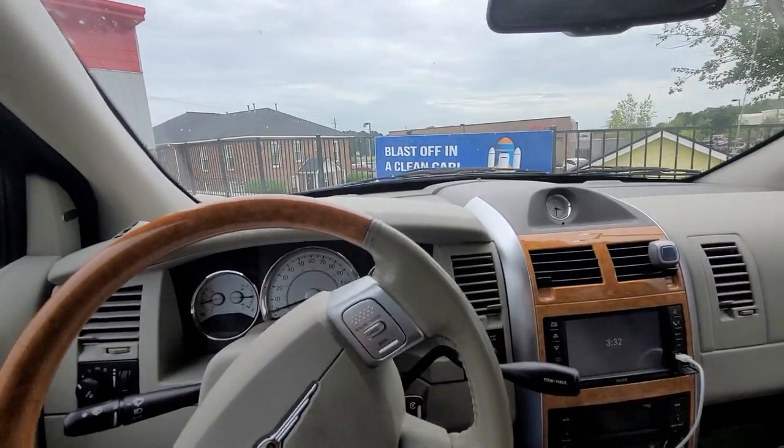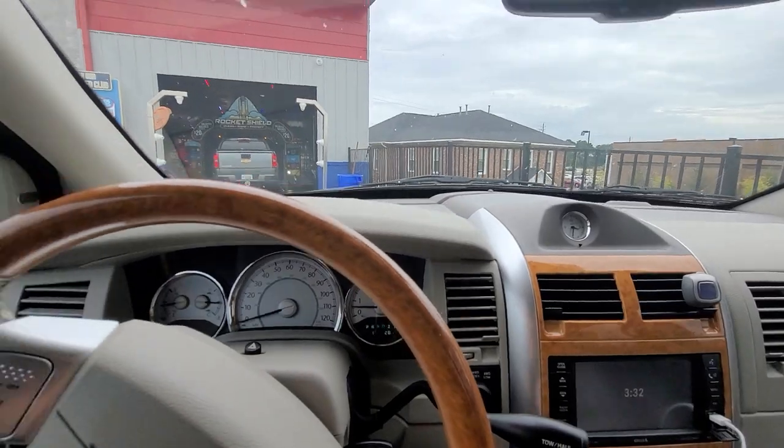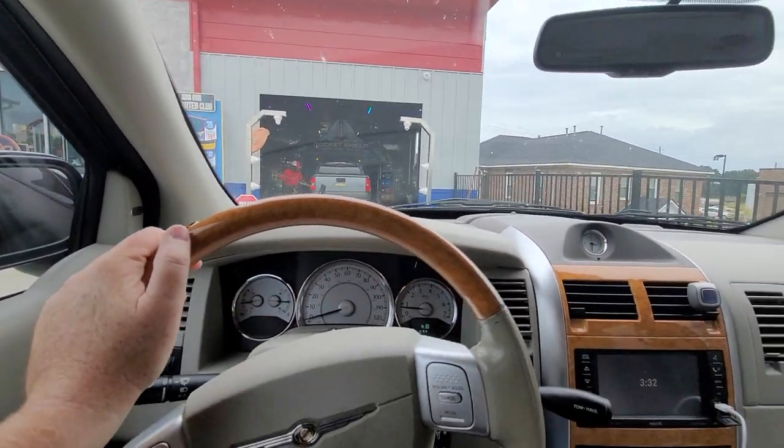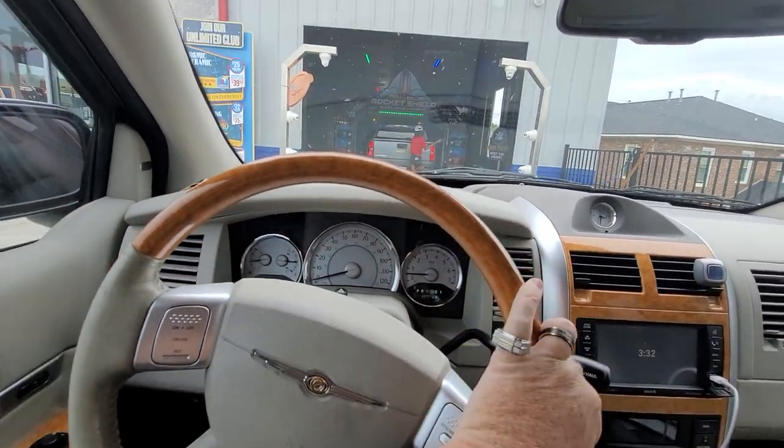I drive the Aspen a lot. I'm going to be driving the Aspen a lot more. So, you know, you sign up for the unlimited wash club when that happens, you know? Man, this thing sits so much lower than the Tahoe. It almost feels like I'm driving the car sometimes.